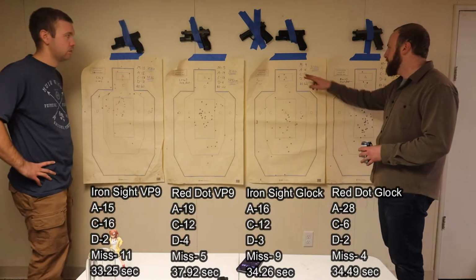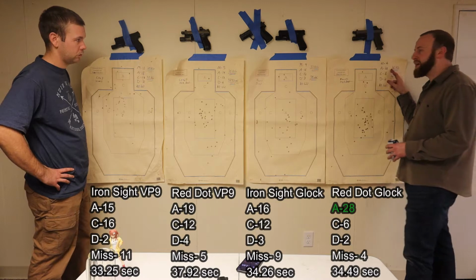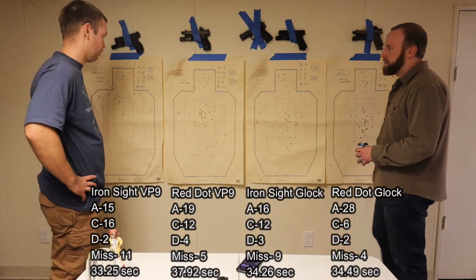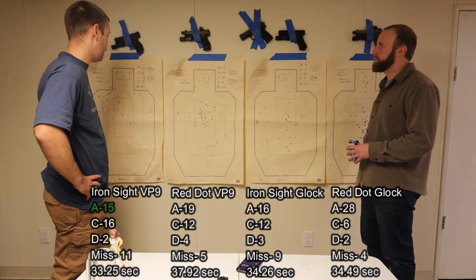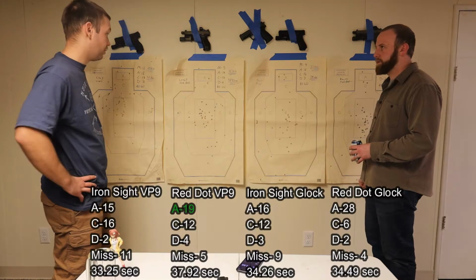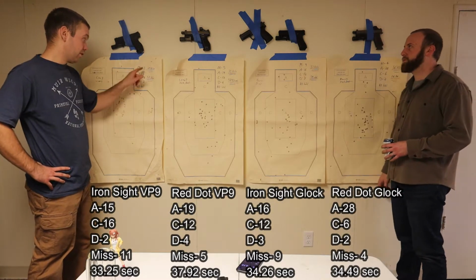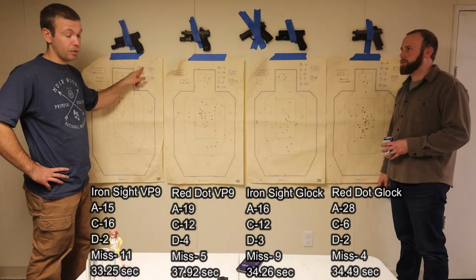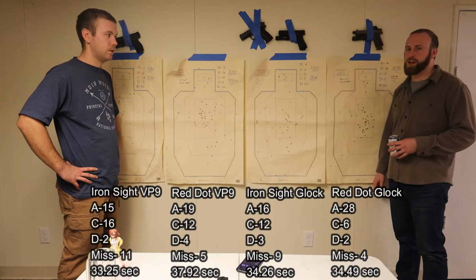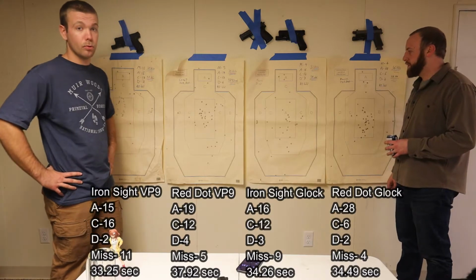Yeah. And then look at our A-zone hits. 16 with irons, 28. I'm getting close to doubling my A-zone hits with the red dot. Yeah. For me, I went from 15 alphas with irons to 19 alphas with red dot, and then I picked up 2 more deltas. So, you know, a lot of this, if you think about it, your miss number is the biggest improvement because misses don't count. Any shot that misses, you just wasted your time pretty much. If you think you can shoot fast and your misses are good, then go shoot a match and see where you go on the scoreboard.